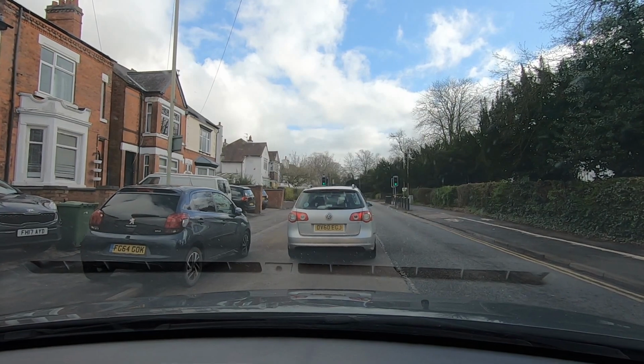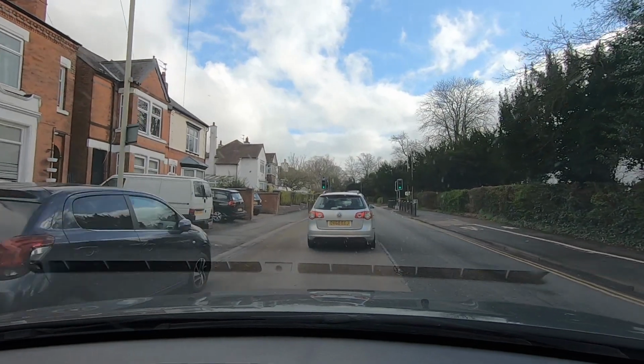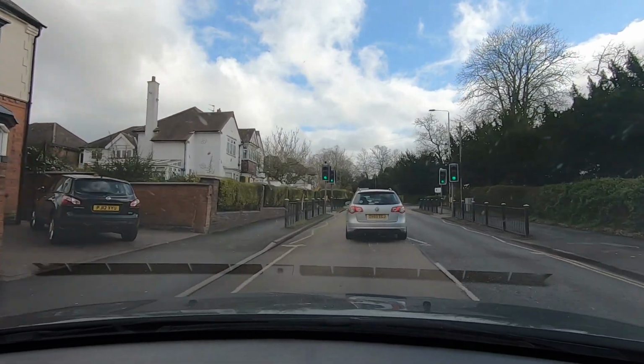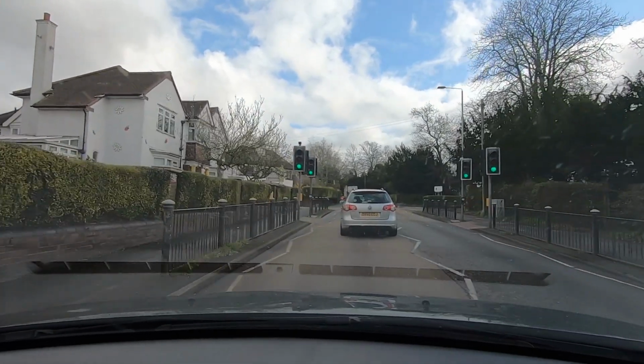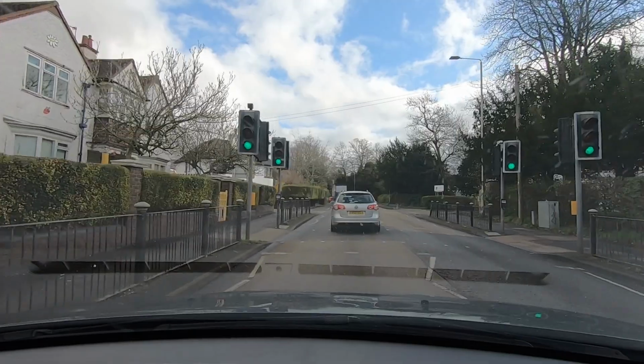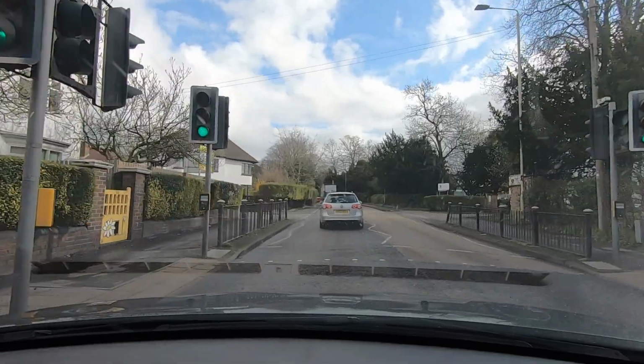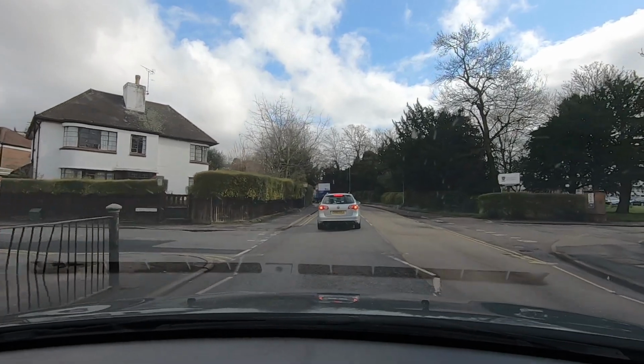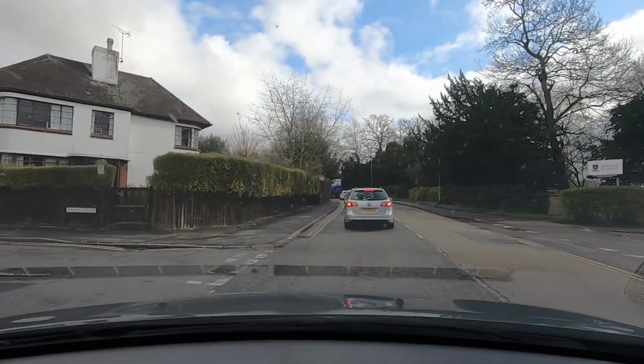Car in front of us has just stalled, and now he's moving on. So we're going to take the next left, and that's outside the Wigston Academy, opposite to that, into Manor Street, not Manor Road, Manor Street.